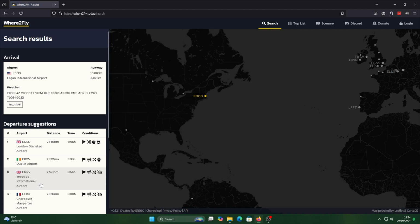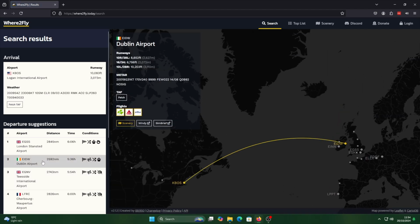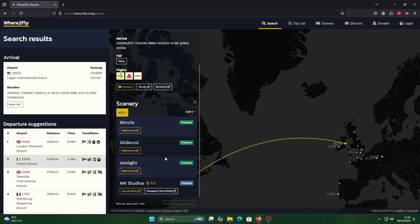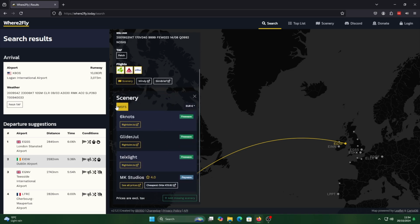Long story short, for people that don't know what it is, the website was created to make it easier to choose where to fly by searching for destinations using various different controls, like for example whether they want vaccine coverage or not, or what kind of weather condition they're looking for. It makes it a little bit easier for simmers who need a little more creative edge in mixing up their flights.